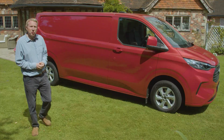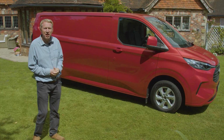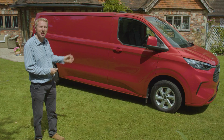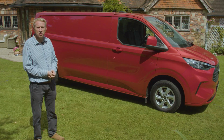Bear in mind that whatever Transit Custom you choose, it's very likely that you'll be paying your Ford Pro dealer extra for your choice of paintwork. The only standard shades are the solid ones, Frozen White, Race Red and Blazer Blue. Otherwise, you'll be choosing from Ford's range of metallic and premium body colours. We've got Artisan Red here, and there's a wide range of vastly more expensive bespoke SVO shades.